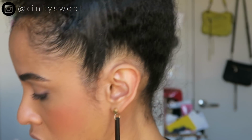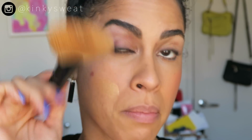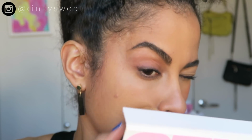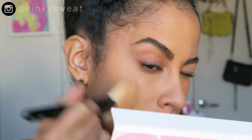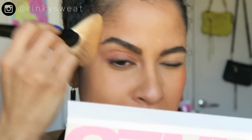And I want to start from scratch because I want to see how Sweet Cheeks looks on its own, like as a blush contour shade. I'll just take a little more of my ABH foundation, and all products will be listed down below. Taking my Wayne fan brush just to pat down some more foundation to start from scratch. I love this side.